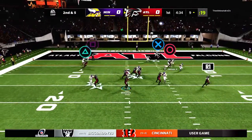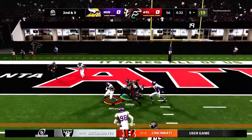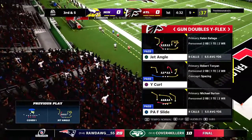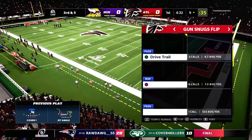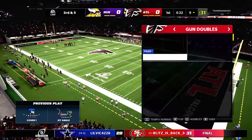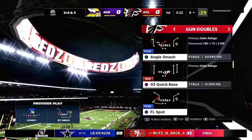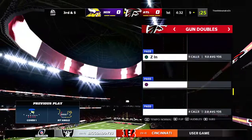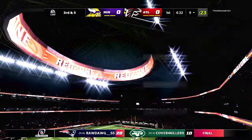Now Winston. And that is incomplete. A lot of force bearing down on him there. He could not hang on. It's third down. They've given him some different looks here defensively in the early going. He's only hit 2 of his first 5 passes. With a big third down coming up, he's hoping he's got a play dialed up that can take advantage of whatever the defense throws at him.